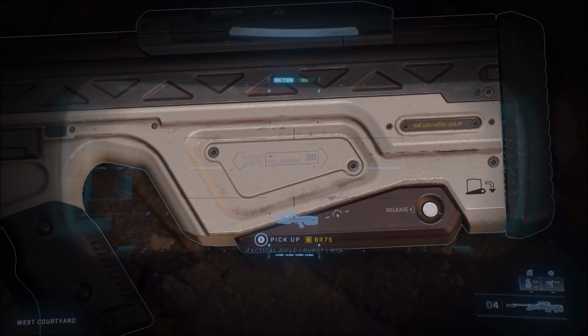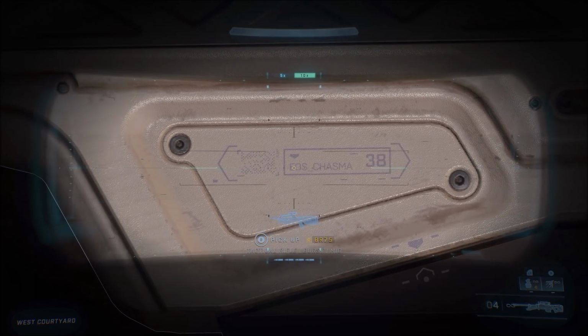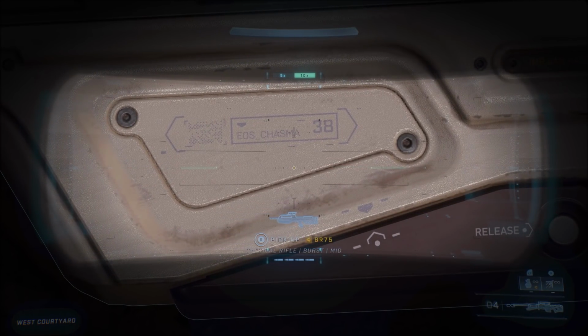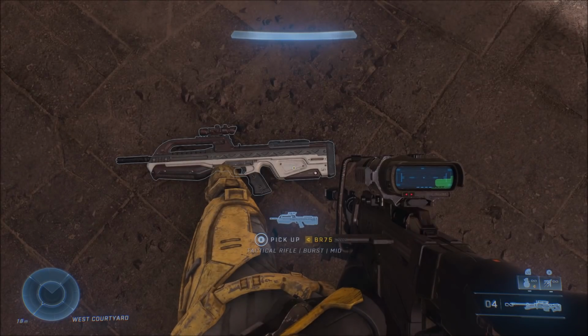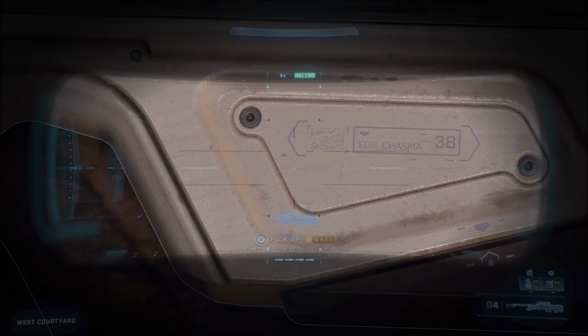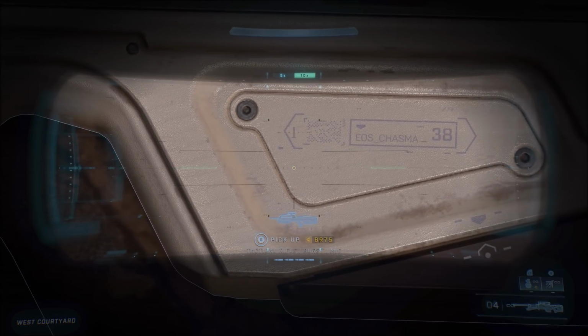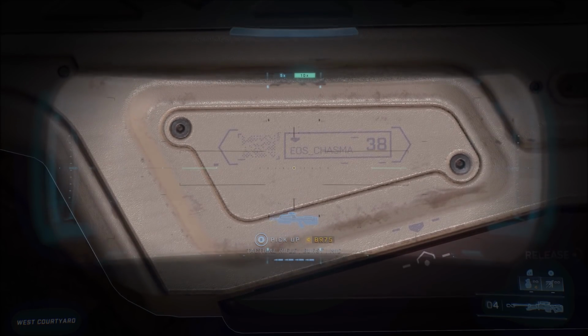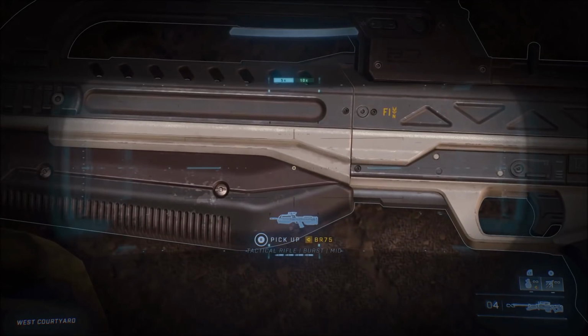So, first off, all the weapons in Halo Infinite are extremely detailed, and there's a lot of really interesting things on them. With the battle rifle in particular, you could see that there's a label here with a code next to it. It almost looks like a QR code, but it's not quite a QR code actually. It is actually a very obscure kind of 2D matrix barcode, and it is called a dot code.